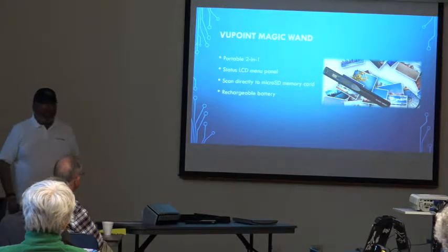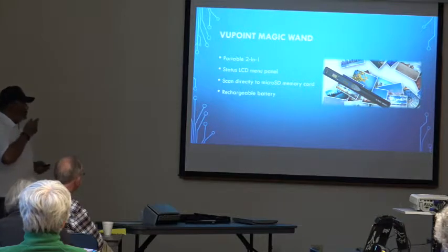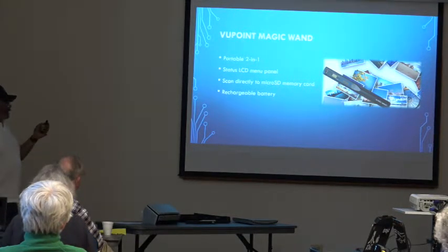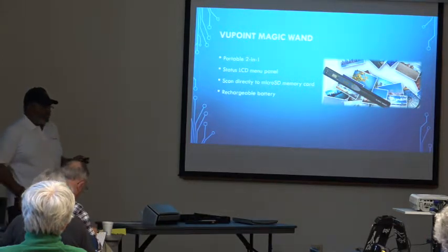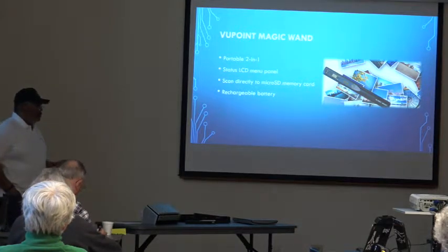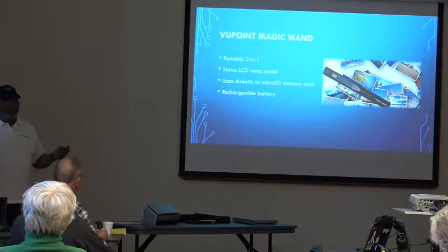Viewpoint, one of the number one sellers in hand scanners. Okay, portable, 2-in-1 device. The newer ones have a little LED screen on it that allows you to see the pictures once you scan them. Directly scans to an SD card. There again, what size card you put is up to you. And the newer ones are also rechargeable, so you charge it, you can take it portable. That's the big thing, it's portable.